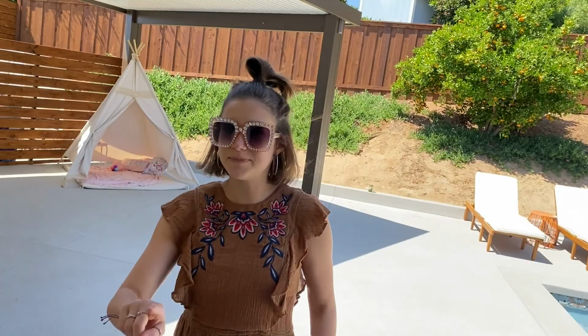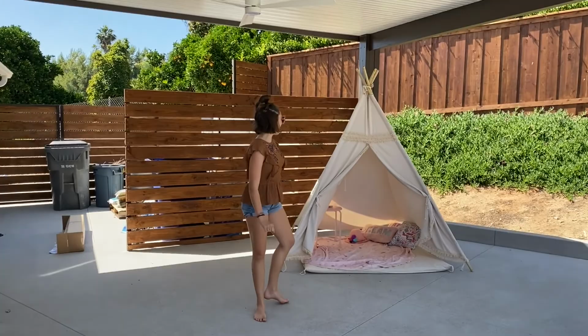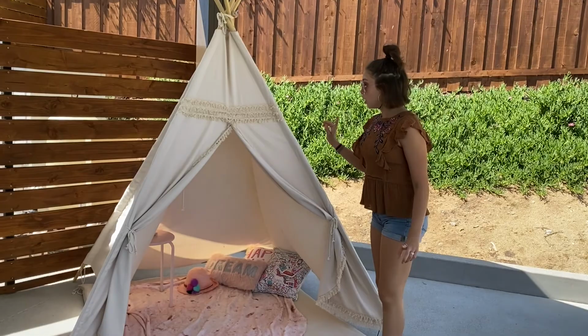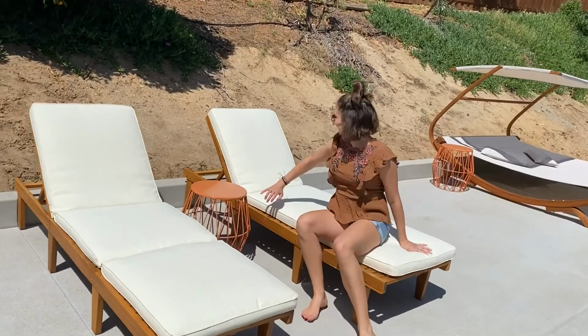All right, this is our shade structure that we just got. My dad is gonna build a couch to go under it, and we're getting a fire pit, so I'm super excited for that. This is my sister's little hangout spot. It's a teepee. Earlier we had it in my house, and that's where we did all of our origami. Yay, we only made frogs, but you know, it was still fun, I guess, not really. Wow, some lounge chairs.